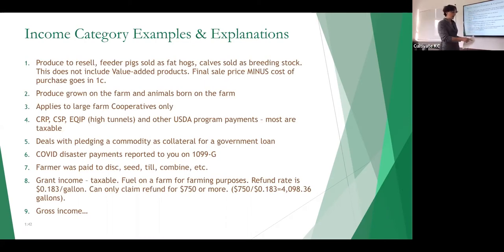So line 1 is our income from those tomatoes. That's 1A. Line 1B is what we paid for those tomatoes. So line 1C is the amount of money we sold those tomatoes for, less cost. Then line 1C through line 8 are going to be added together, and that total goes on line 9, and that's your gross income. 9 is just totaling it. Okay. Yes, 9 is just a totaling box.